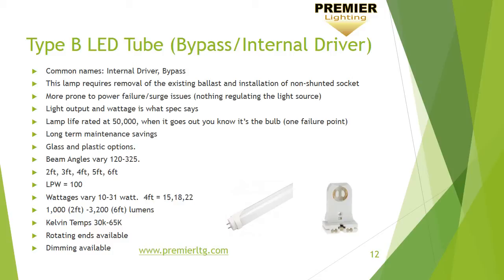Glass and plastic options, again, similar to Type A. Beam angles varying, 120 to 325. There are more options as far as sizes, 2 foot, 3 foot, 4 foot, 5 foot, and 6 foot. There have been 8 foot in the past, and most of the reputable manufacturers have eliminated that product. It was too inflexible in the middle. It would bow down as you would put it in, so they got rid of that.